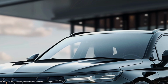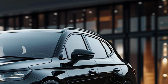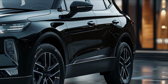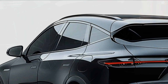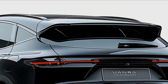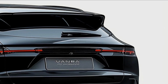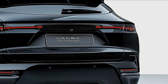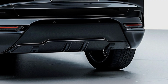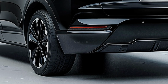BYD is committed to adopting environmentally friendly materials, such as recycled plastics and natural fibers on the interior. BYD has programs in place to promote battery recycling, support a circular economy, and reduce environmental impact. The Atto 3 is aimed at ecologically conscious clients who want a practical, attractive, and technologically advanced electric SUV. It's particularly appealing to families and urban drivers.